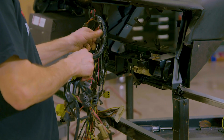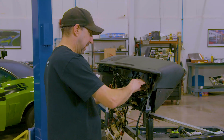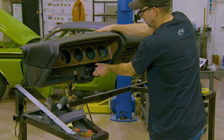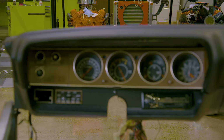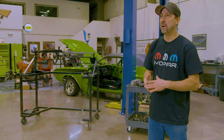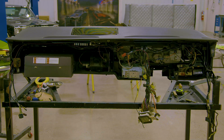And the cool thing is I'm using all the original components that came off this dash. So nothing was broken, nothing was cracked. The only thing we're going to do is install a new aftermarket radio in the dash for the owner, because he doesn't want the original stock radio in it. He had an aftermarket one in there and it was a little outdated because it was a cassette tape. So we're going to put a CD player in there for him and update him a little bit with a Bluetooth setup. This is going to be his daily driver. He wants to go out cruising around so he can enjoy some tunes while he's out driving around.